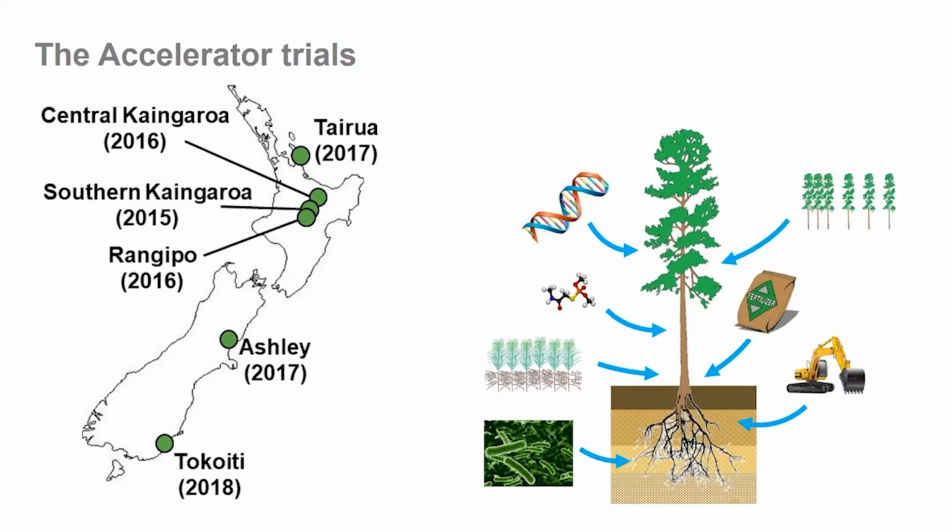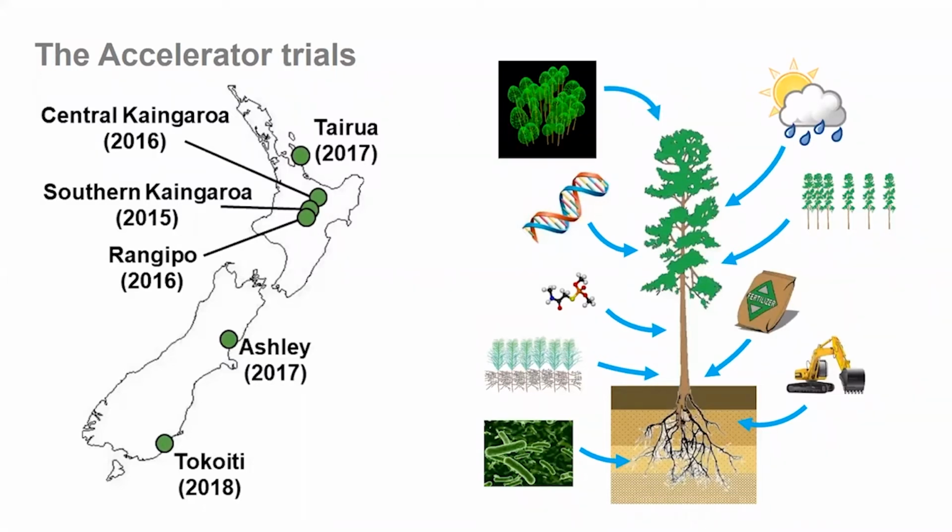We're also looking at silviculture, for example, variations in stocking regime. We have a climatic gradient across the sites, so that gives us the opportunity to look at things around drought tolerance. And we're also bringing to bear the latest modeling and the latest remote sensing technologies as well, so that we can really understand what's going on at these sites, how they are responding, and how we can get more out of them.